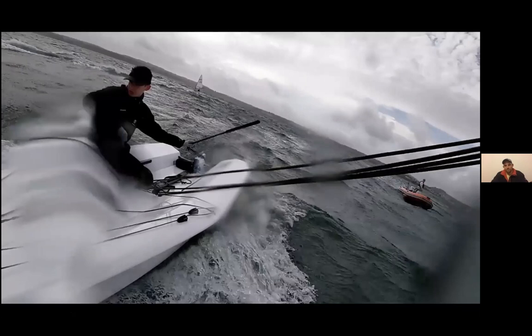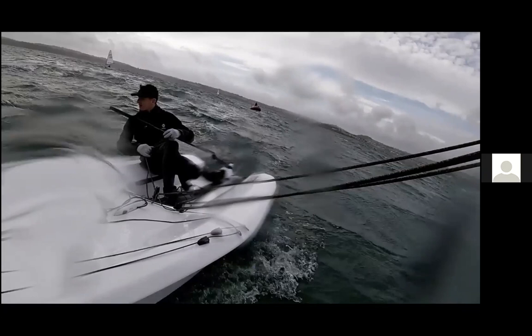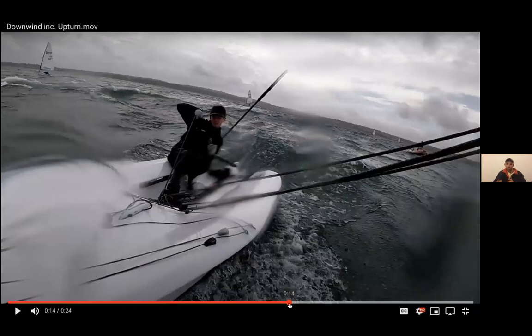Look how much fore and aft movement there is as well. Yeah, exactly. There's a lot of forward and back, isn't there? Just like a surfer, we go to the front of the board or boat in this case to catch the wave. And then as the boat is accelerating down the wave, we can move back.